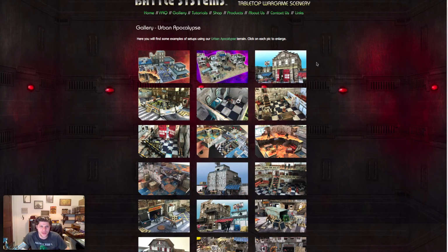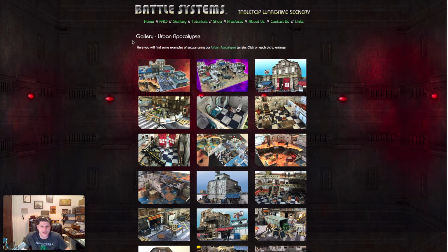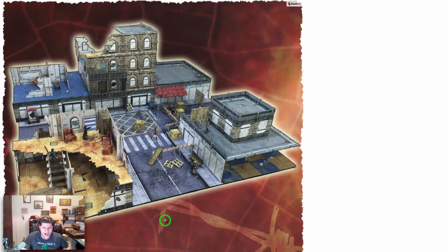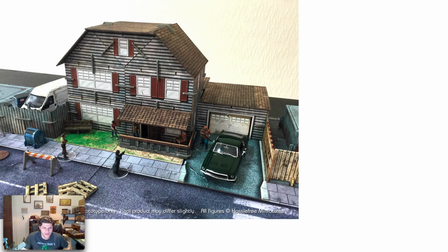All right, so keeping with our terrain, we are looking at battle systems. I just discovered this. I was looking at some pictures on Facebook in one of the wargaming groups, and I was like, wow, this just looks really good. And this terrain is pretty awesome. It's a different style terrain than I'm used to playing on.